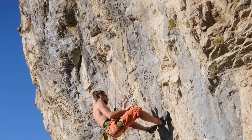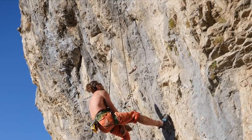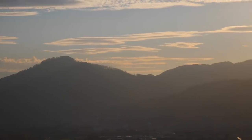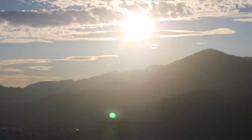So as you can see, unfortunately this attempt was not successful, but the next one actually was. And I'm pretty sure this is also due to the heat that was displayed on this wall. Conditions got a bit better as the day progressed, and Thorsten could send this thing. So yeah, awesome day.